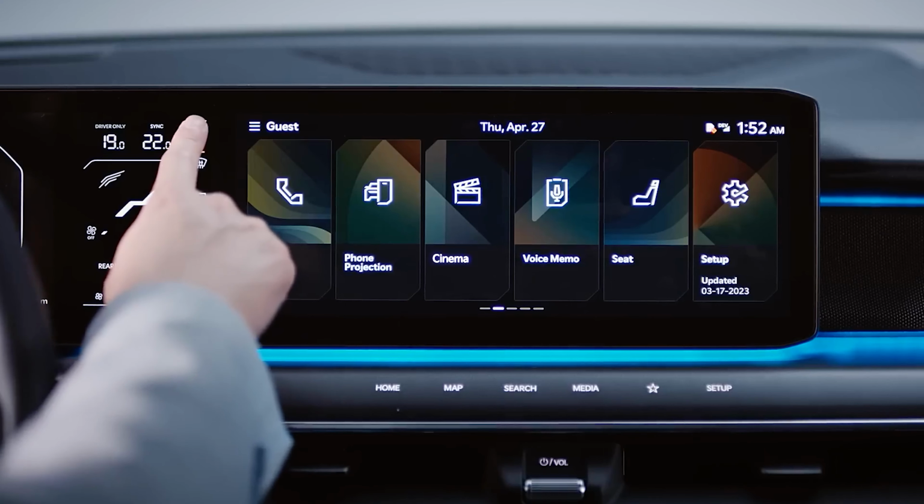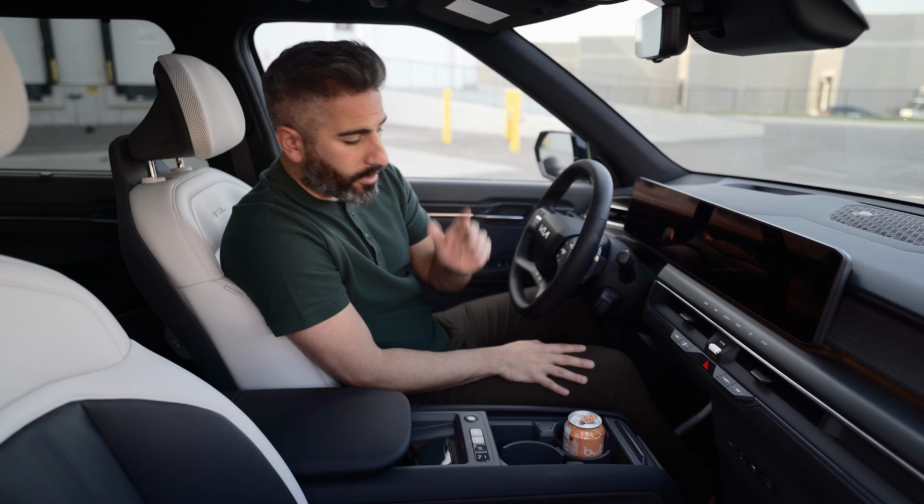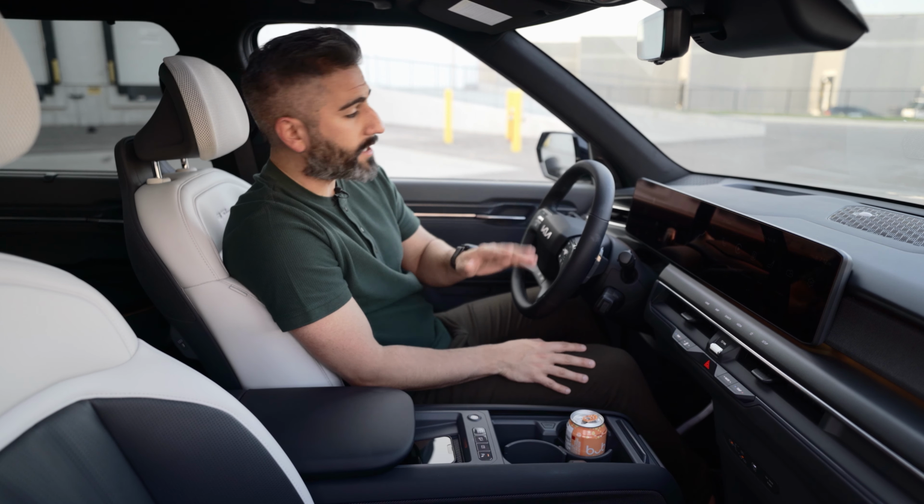Honestly, I really love this. Bright, beautiful, clear, all of that's in there. Wireless Apple CarPlay, Android Auto, thank you. We're in 2024, I would expect nothing less, so wireless there.